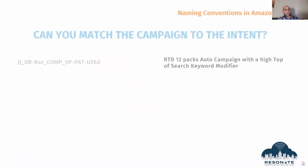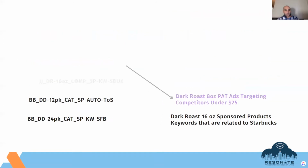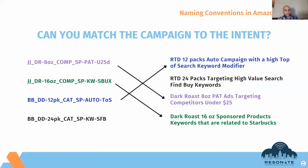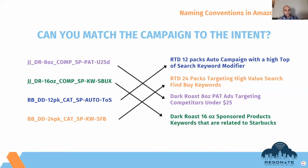I'm not going to dive as much into the SKUs, but if you can take a second to try to match the campaign to the intent. So there's 4 different campaign names here on the left side. On the right side, that's the intent of what is in each one of those campaigns. And we'll just go through them so you can see which one's which. Cool.